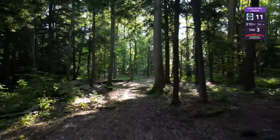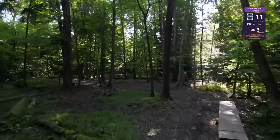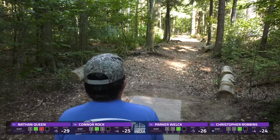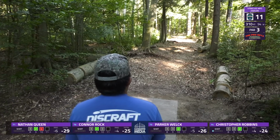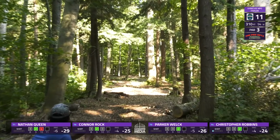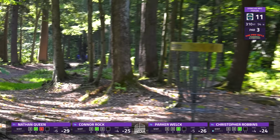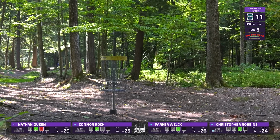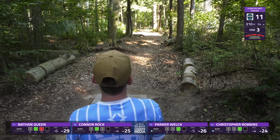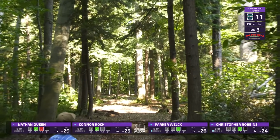Moving on to hole 11, 310-foot par 3. Tunnel shot, a little bit of a challenging tree in the middle of the fairway there. But pretty much just want to throw something that carries straight and finishes a little bit left. And you see Christopher just beating the tree in the middle of the fairway on the right side. That's the ideal line. A little much hyzer on his throw. So he's leaving himself a little left of the basket.